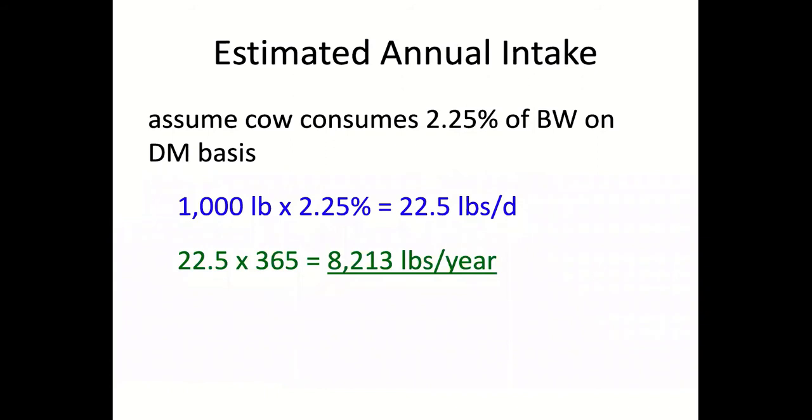So if we have some idea of how much that cow is going to eat, we can start to estimate her annual intake of forage and then use that to evaluate some stocking rates. I told you it's going to vary depending on whether she's dry or lactating and the quality of forage she's consuming. But if we average that out across the year, I would say in most situations, 2.25% of body weight on a dry matter basis is a pretty good average to think about.